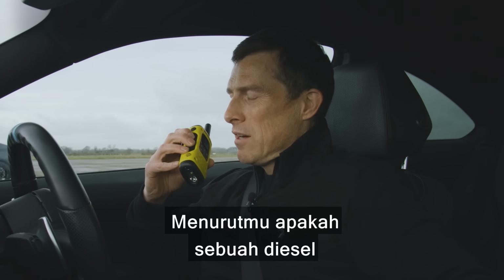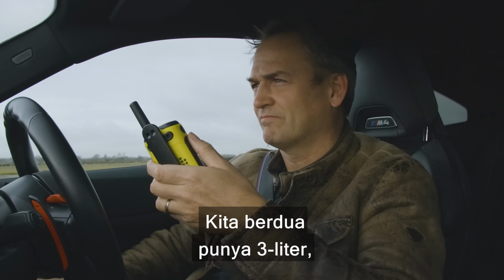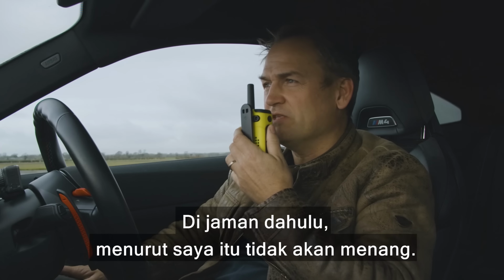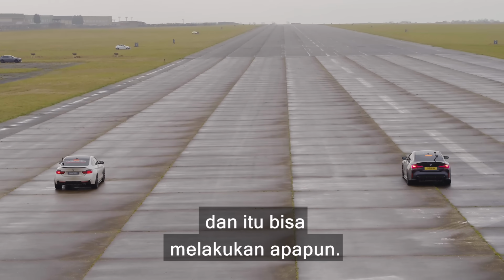Do you reckon that a diesel can beat a BMW M car? We've both got 3 litres. We've both got 6 cylinders, but we've got different fuels going through our engines. What do you reckon's going to happen? In the old days, I'd say no, but this is a BMW modern diesel engine. I think they're pretty much capable of anything.